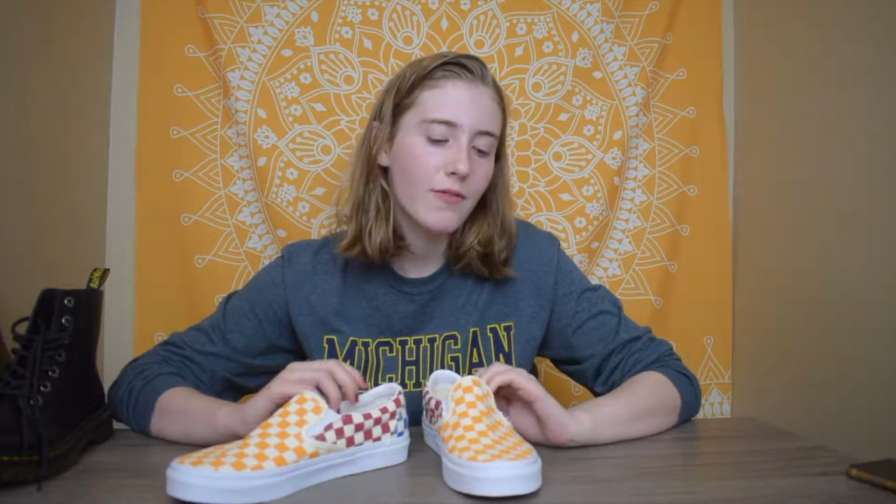So now the actual school stuff. First things first is the shoes, because they're kind of sitting right here and you've probably already seen them. But I got some Vans. They are checkered Vans, but they're primary colors. And I really wanted plain primary color Vans, so I had to either get them custom made or buy these ones. And these ones are a lot cheaper because custom made Vans are a lot more expensive. So I just got these ones and I actually really like them.